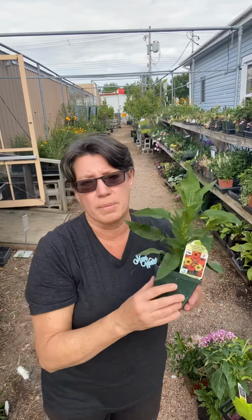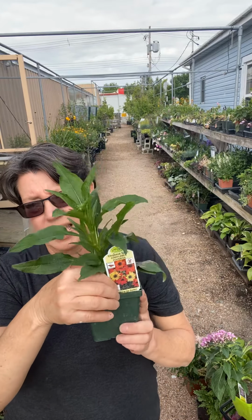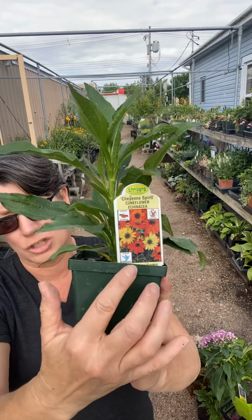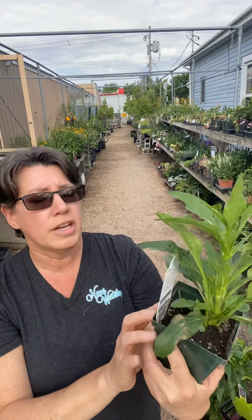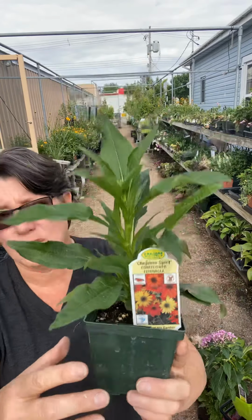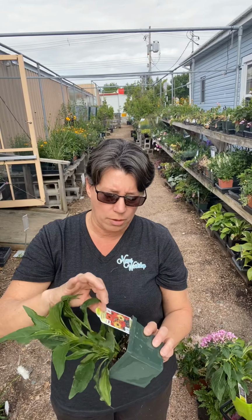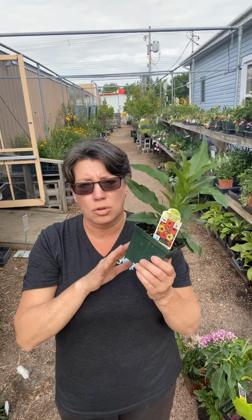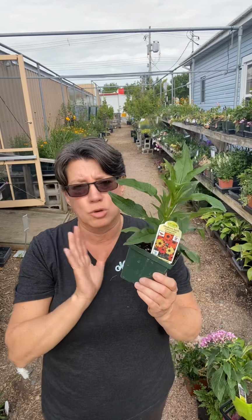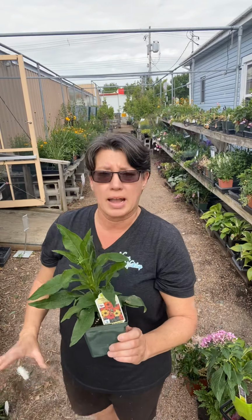Another very common one is coneflower. So coneflowers love the sun, and they have many different colors too. This one is called Cheyenne Spirit, and these flowers are just beautiful. The most common one is the purple-flowered one. Your local nurseries probably have a great variety of any of these plants, but again, these are the perennials that come back every year.